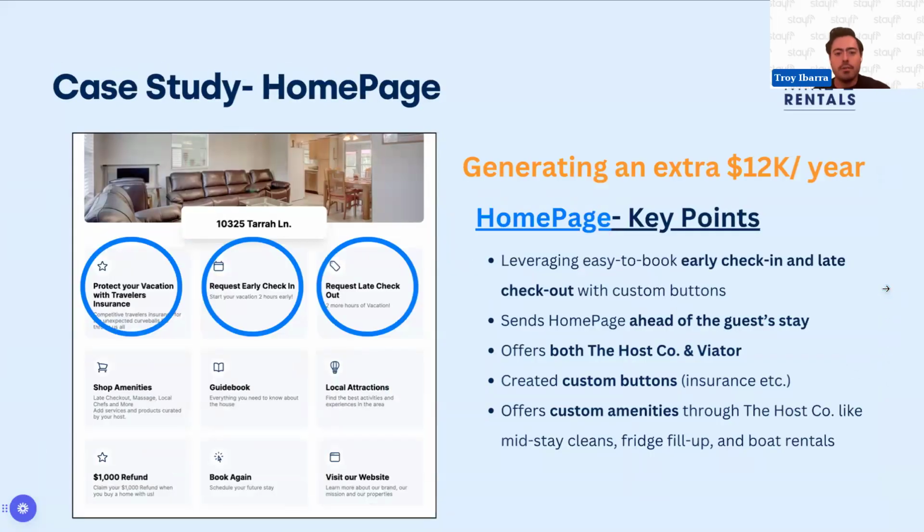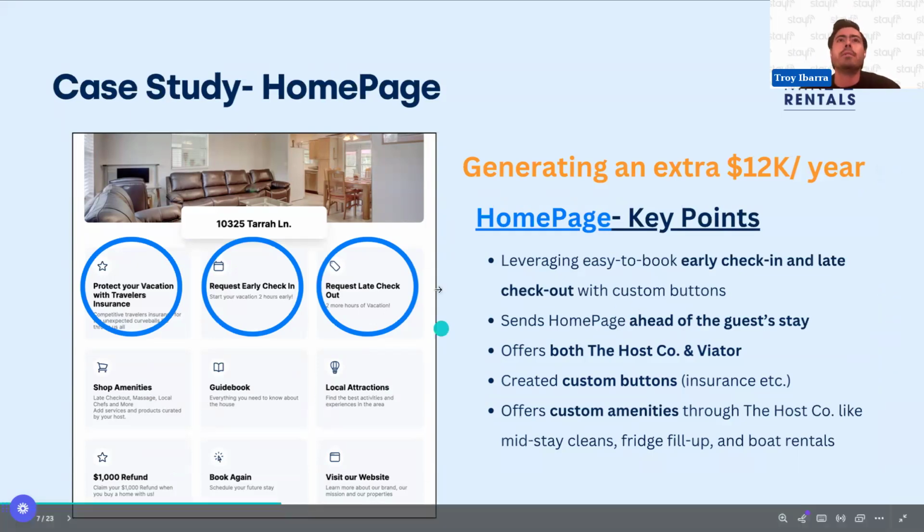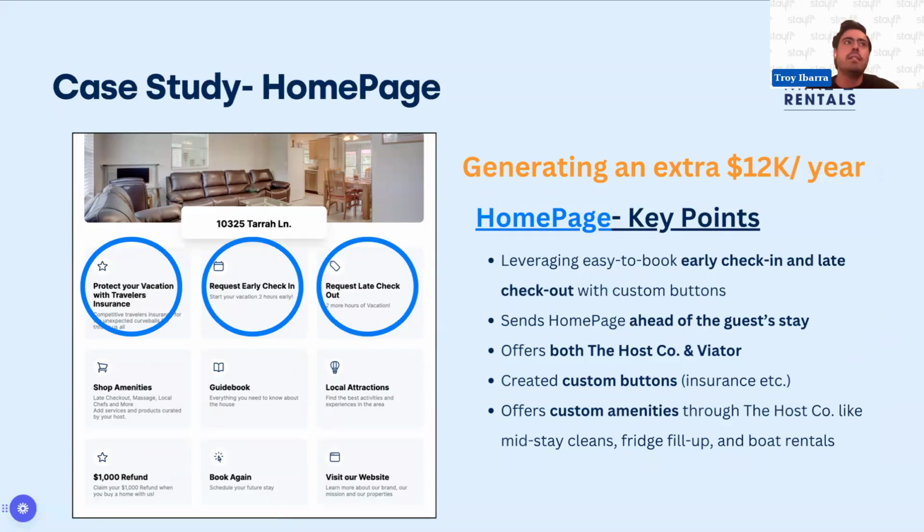And then I did want to also loop in some case studies just to show you how customers are actively using these products and how it's going. So this is one that you guys may have seen in the past from Mike Z Rentals, who is currently making about $12,000 a year by leveraging his homepage. For the most part, he's gotten that from leveraging late checkout and early check-in.